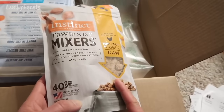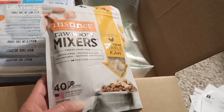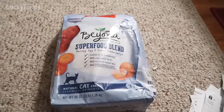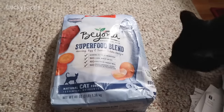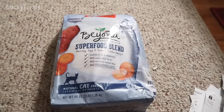And also I give this to them in the inside automatic feeder. I give it to them with some dry food when I'm going to be away more than 24 hours because these don't go bad when they're in the dispenser. And then we also have a bag of Purina Beyond Superfood Blend, herring, egg, and sweet potato recipe. Herring is the number one ingredient. That's funny because I just ate some herring today. It says no corn, wheat, or soy, no poultry byproduct meal, no added artificial colors, flavors, or preservatives.